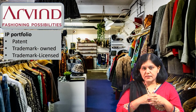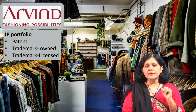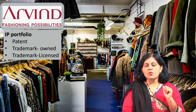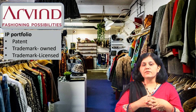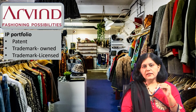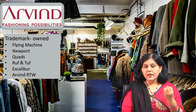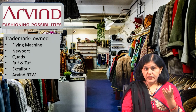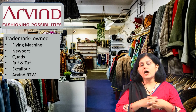Now, what is included in the IP portfolio of Arvind Mills? First, patents related to the fashion and textile industry. Second, a range of trademarks owned by the company, and third, a range of trademarks for which the company has received licenses. Here are a few examples. Arvind Mills owns trademarks like Flying Machine, Newport, Cards, Rough and Tough, Excalibur, Arvind the ready to wear. So, all these trademarks are owned by Arvind.